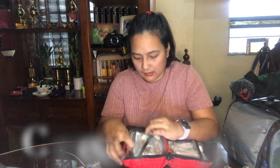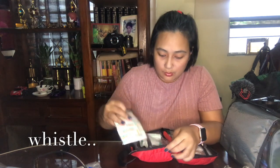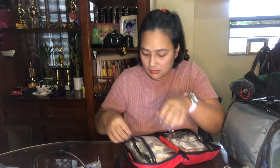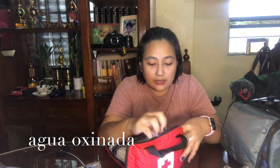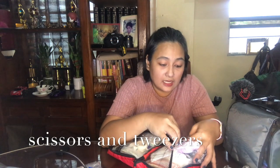And then, compressed towel and tape again. I have it here. Band-aids. What else? I have a whistle. Sana naman huwag niyong gamitin. But in any case, meron kami dito. So, I wanna make sure na prepared yung family ko. What else? I have the basics, panglinis ng sugat, agua oxigenada, and I also have the itch cream or calamine cream and betadine, ayan, pack siya. And scissors and tweezers, in any case, huwag naman sana kailanganin nyo. But it's better to be prepared.